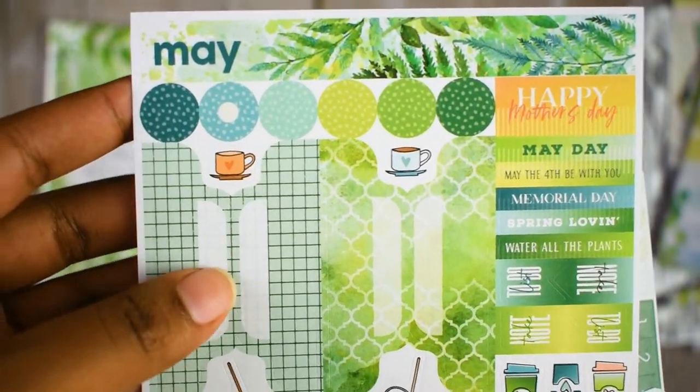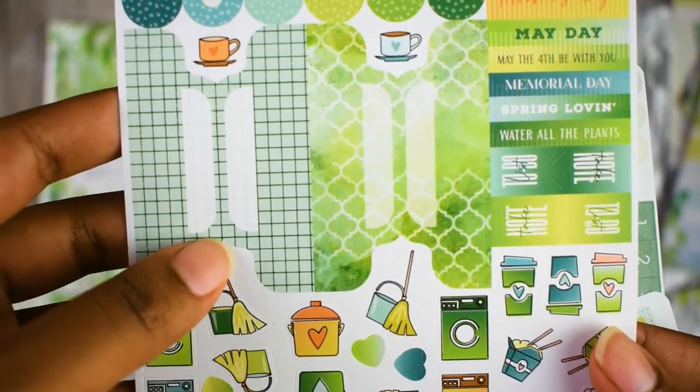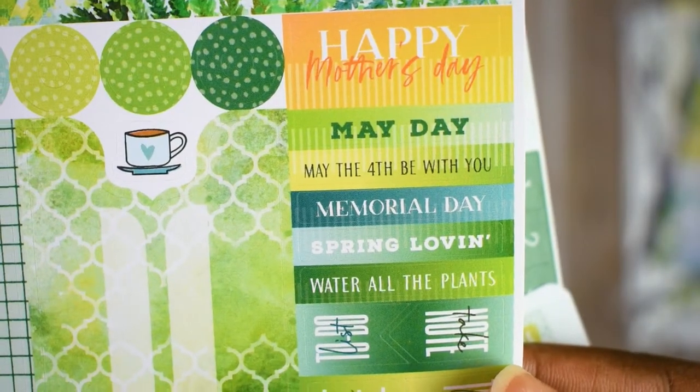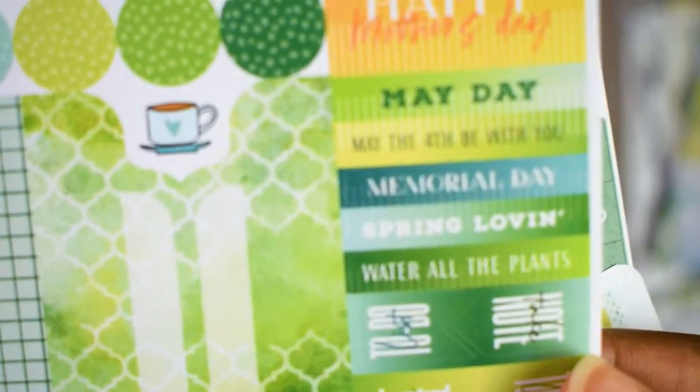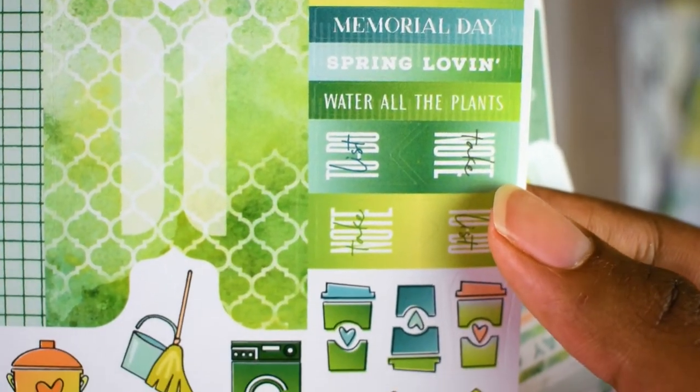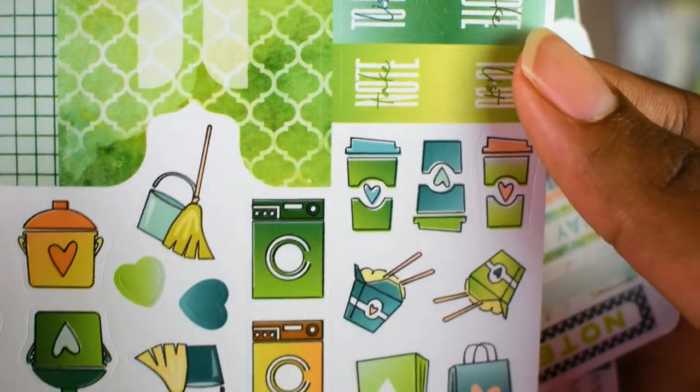So you get, oh, these are cute. So you get some more tabs. You get some more tabs here. You get a whole bunch of labels: Happy Mother's Day, May Day, May the 4th be with you, Memorial Day, Spring Love, and all the plants. A whole bunch of extras.